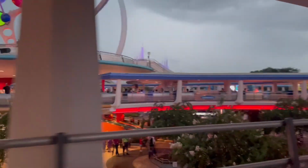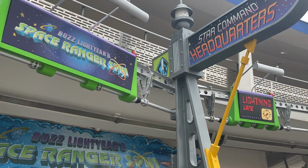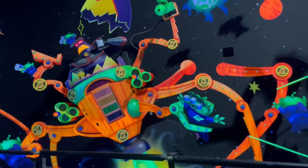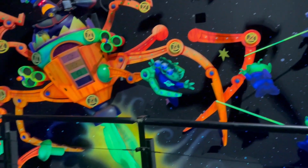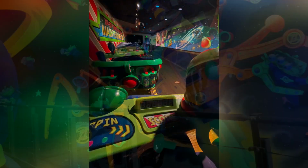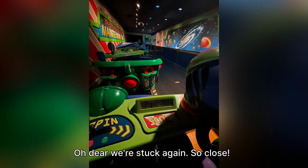Let's see what's available. All right, yep, Buzz Lightyear, let's go. Let's go save the galaxy. Uh-oh, lights are on. Guardrails have come up. We are stuck. Not good. Also, it reset the game, and then we were back to 0, and we lost all our points. And then we got to the exit, and we nearly got off. We were right there. We got stuck again.